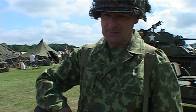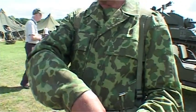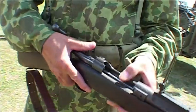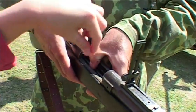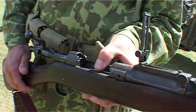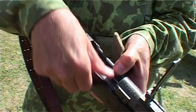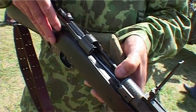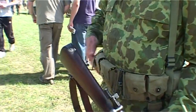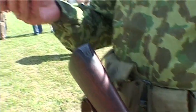Could it only fire 1 bullet? Well, it's got an internal magazine for 5. What you can do is adjust how far the bolt comes back, and then you can actually leave a full clip of 5 in there and just feed them in one at a time if you wanted to. That's better than having just one, because then you have to fire it, and then you go bang, and then you have to put another one in, and another one. So that's what they used to do.